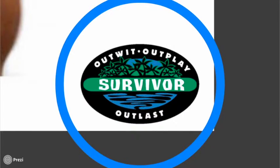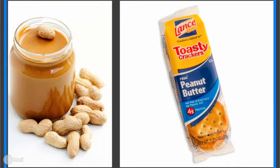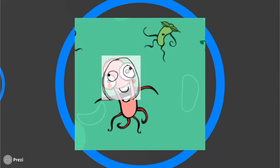Salmonella outbreaks are often associated with dry commercial processed food, such as peanut butter, snack crackers, etc. While salmonella may not be able to grow at low water activities, it is certainly capable of surviving. The current industrial standard for water activity in peanut butter is 0.7, and the minimum pH and water activity values that permit growth are 3.94 and 0.942. In many studies, it has been found that low water activity enhances salmonella's ability to survive in several industrial treatments, such as thermal processing, radiation, and exposure to ethanol and sodium hypochlorite.